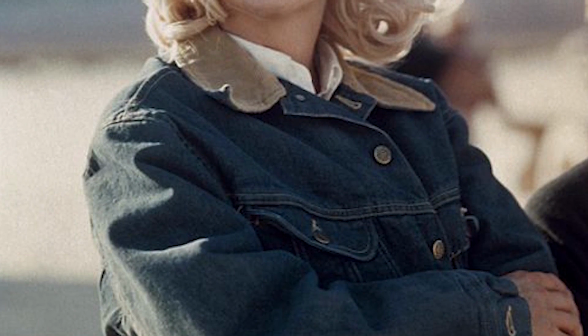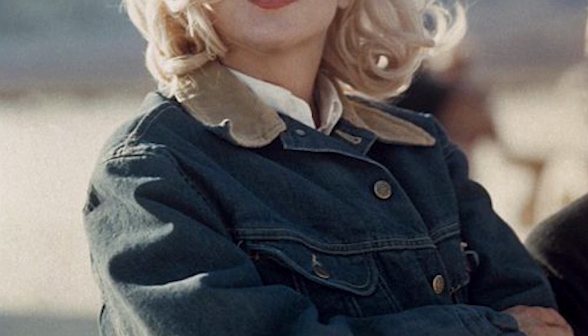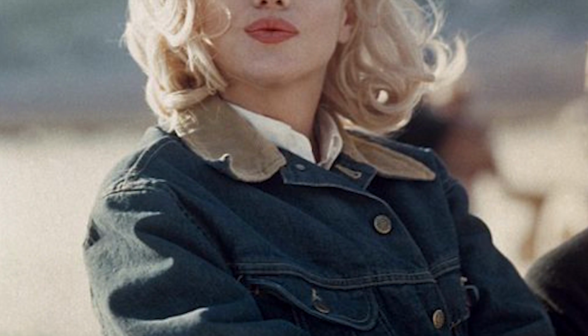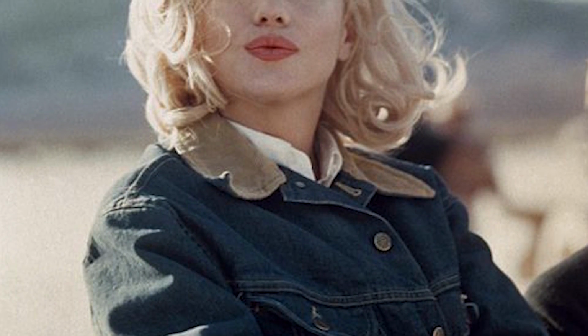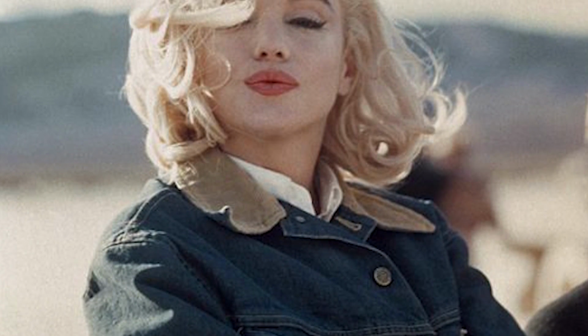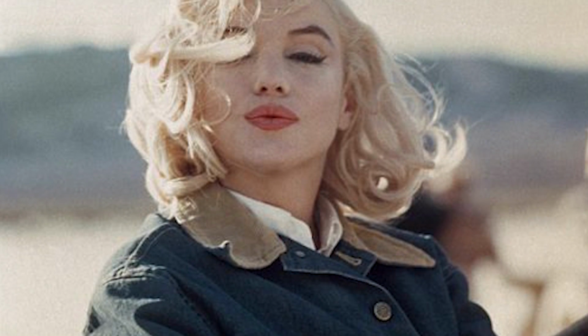The jacket was a Storm Rider by Lee, which was a type introduced in 1933. It had a blanket inside and a corduroy lined collar, and many Hollywood actors such as Paul Newman and Kirk Douglas wore this jacket. However, it quickly became the most influential denim jacket when Marilyn Monroe started wearing it, especially among males.